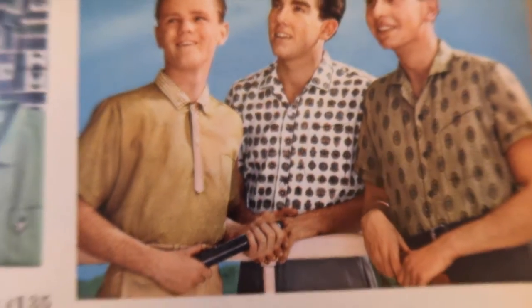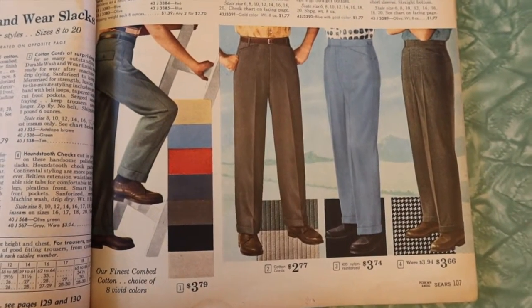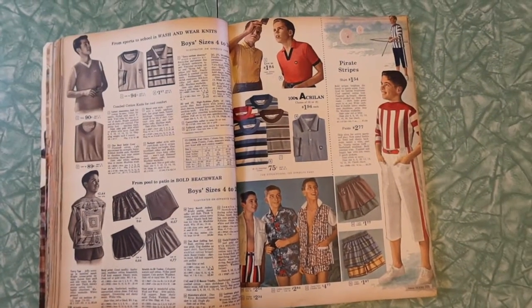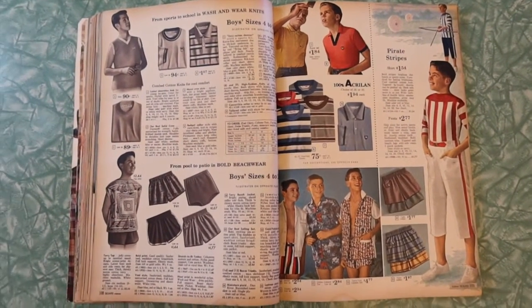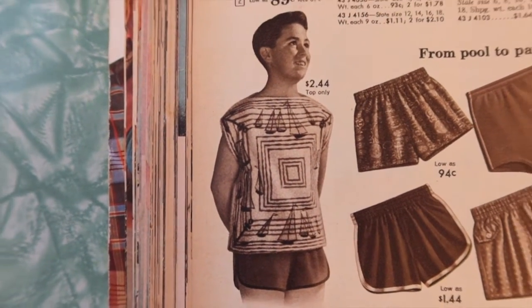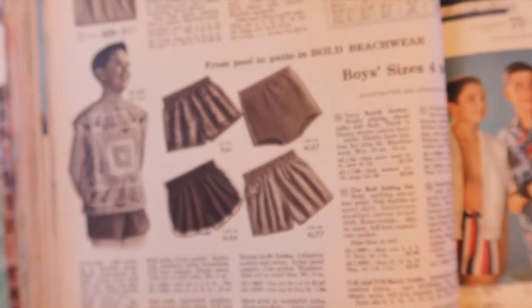It's very hard to see. Down here, our finest combed cotton, choice of 8 vivid colors. Wash and wear slacks. Oh man, look at the swimwear for the little boys. Every bit as ridiculous as it was for the men's, including another one of these terry cloth numbers here. What is with that shirt and the little terry cloth shorty shorts?